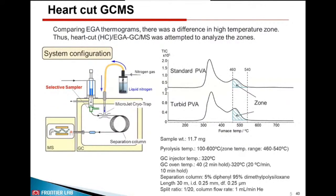To do this, we need a couple of accessories. One is the selective sampler, because in the normal case, when you have a sample in the furnace, you have helium gas coming from the top, and the gases are always transferred to the GC. Then you are not able to separate anything in these steps. That's why we need the selective sampler, which has an additional gas flow to ensure that the sample does not introduce anything during the first stage of analysis. So in the system configuration, you have to consider the selective sampler, and the second is the microjet cryo trap. The cryo trap helps you capture very volatile compounds like C2 or C1, because it allows you to cool the column down to minus 190. These two accessories are critical for hard cut analysis.